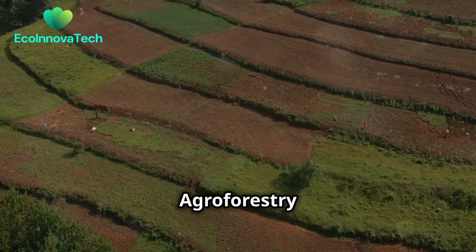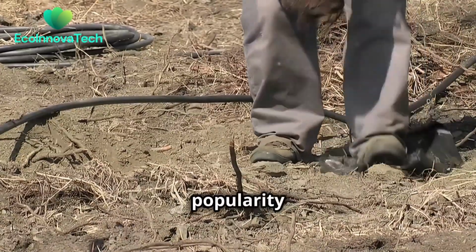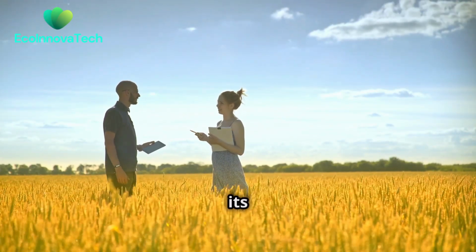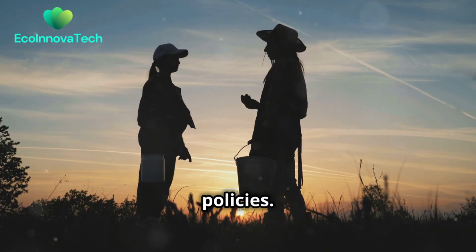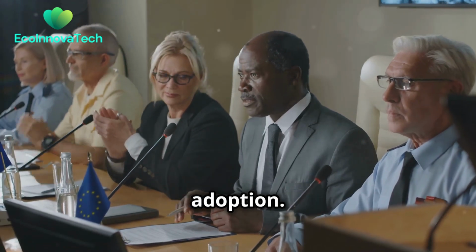Section 6. Agroforestry around the world. Agroforestry is gaining popularity globally. Organizations like the World Agroforestry Center are promoting its benefits. They conduct research, train farmers, and influence policies. Governments are implementing programs to encourage agroforestry adoption.